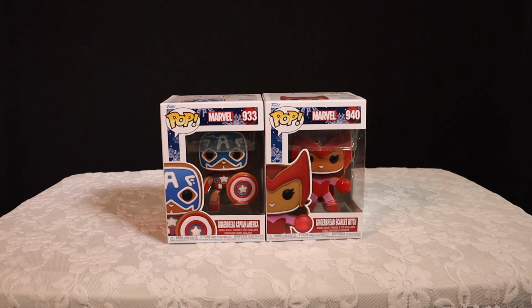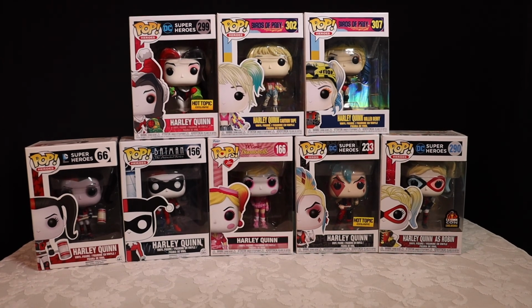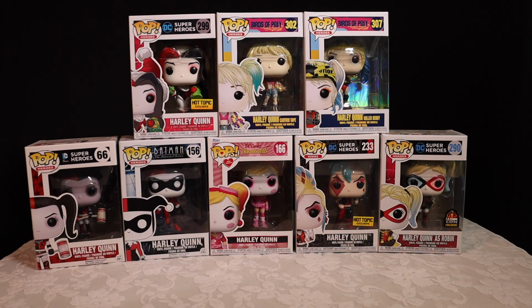And of course I love Scarlet Witch. I love this original comics outfit, so I absolutely had to get her as well. They're hilarious. I'll keep my eyes out for if I ever see the other gingerbread ones just hanging out somewhere. I'd still get them, but I'm glad I got these two. They are my faves.